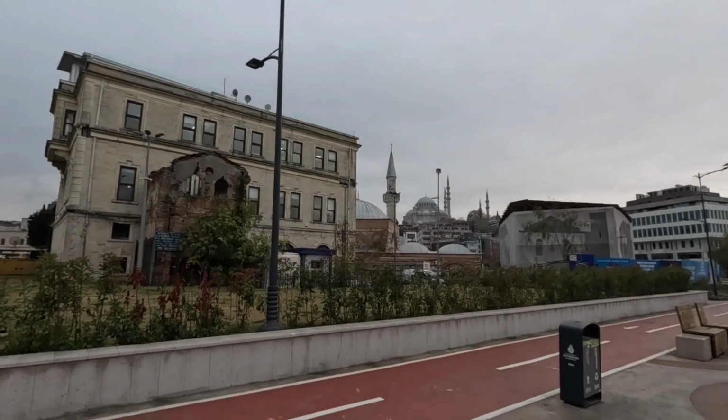So now we're just walking around along the river. You can see the ferries in the background, just soaking up all of Istanbul's architecture.